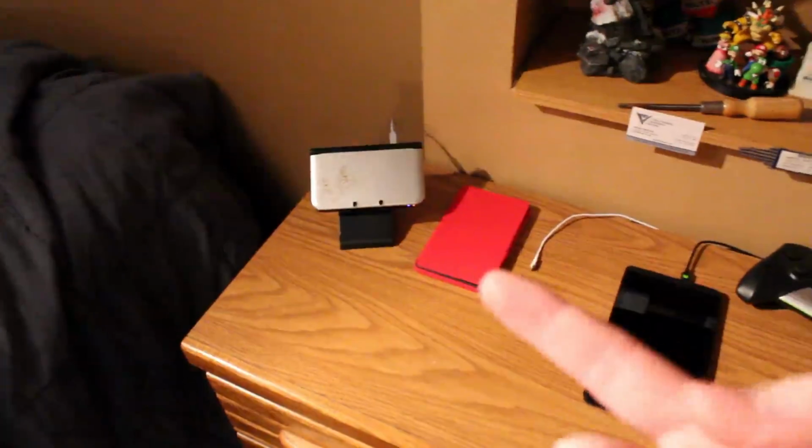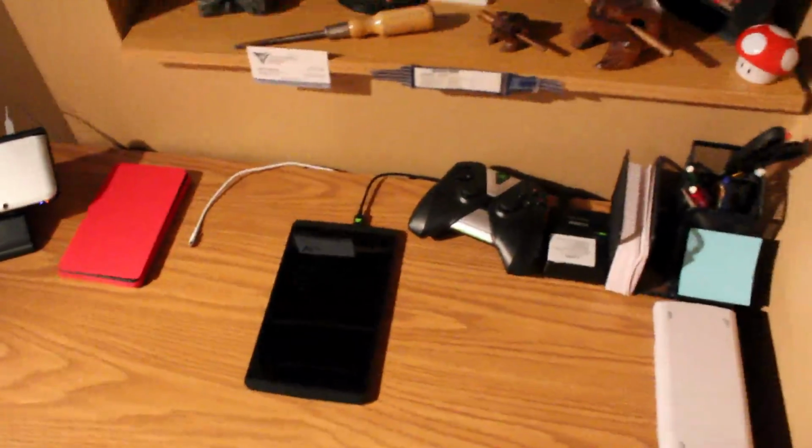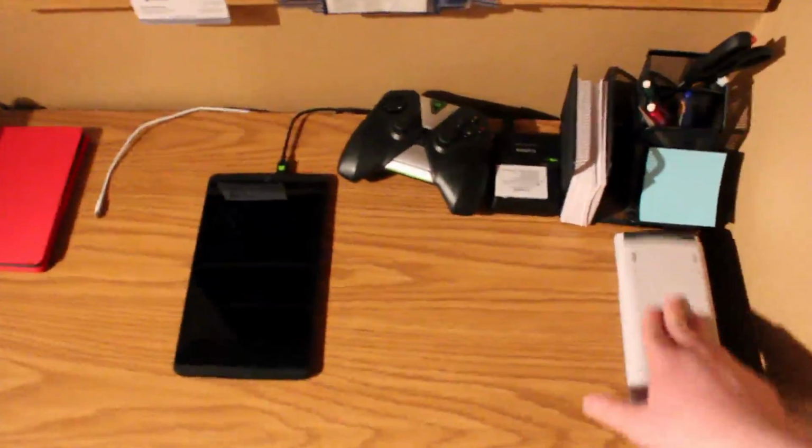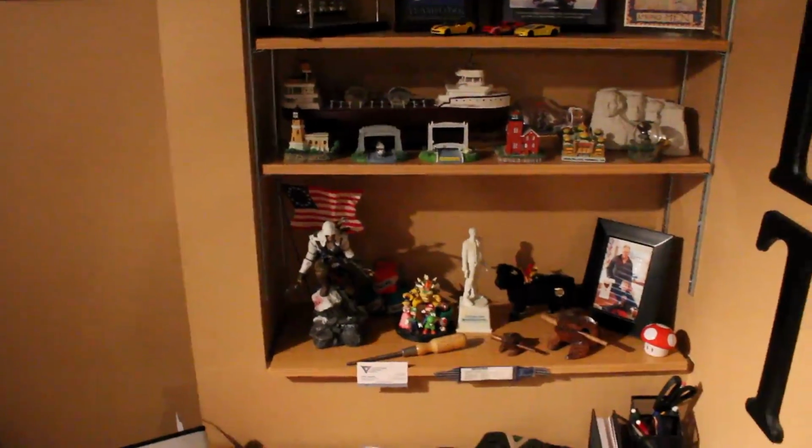And then I got my desk over here now. Got the 3DS there. I got the, what is that? The Kindle Fire 6-inch right there. And then the NVIDIA Shield tablet with a controller. One of those very expensive calculators that I haven't used, well, at least not in college yet. Used it in high school. And then we got some pencils and stuff, you know, boring stuff. And then we got all of this.